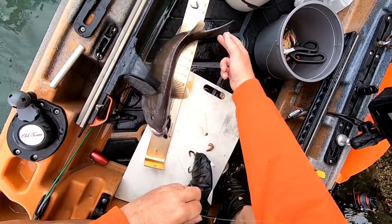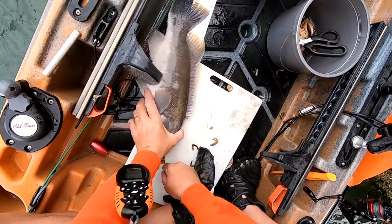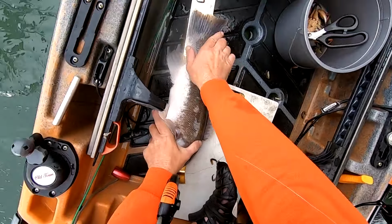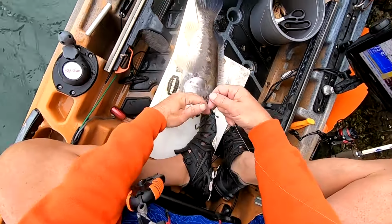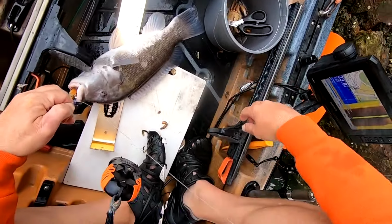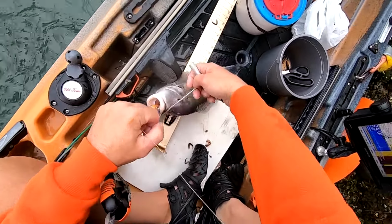How big's this guy? It's looking like he's a 19er. Nah, 18 and a quarter. Sweet, I'm keeping this one. All right, there's the dinner. There's my Tautog dinner.